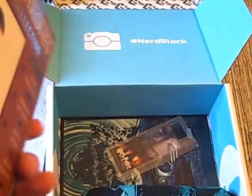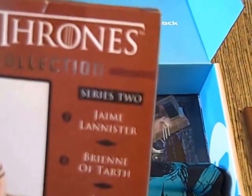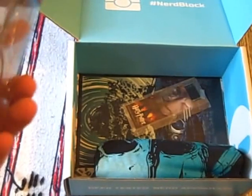I don't know anything about this particular series. Of course, I do follow Game of Thrones, but this is the second series of these. The various other figures available in the series there, Jaime Lannister and many others there as well, the Starks. But yeah, it looks quite nice. Got some accompaniments there.